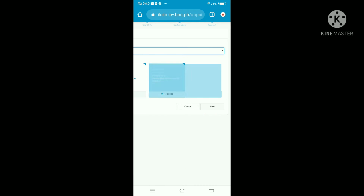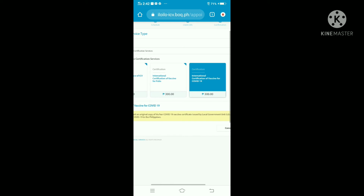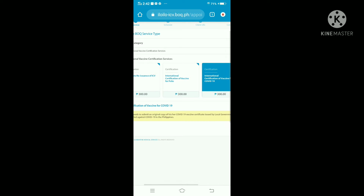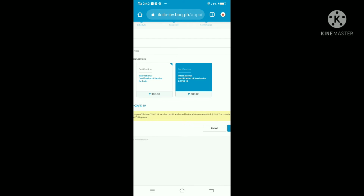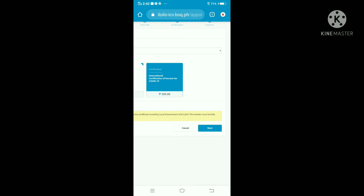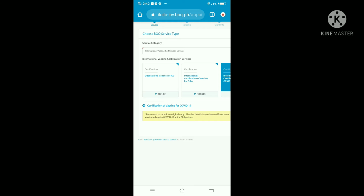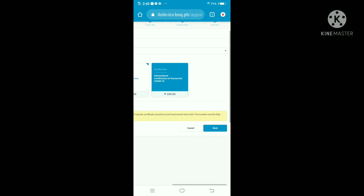And then they said here is Certification of vaccine for COVID-19. Client needs to submit an original copy of his or her COVID-19 vaccine certificate issued by local government unit or LGU. Traveler must be fully vaccinated against COVID-19 in the Philippines. So, and then click next.